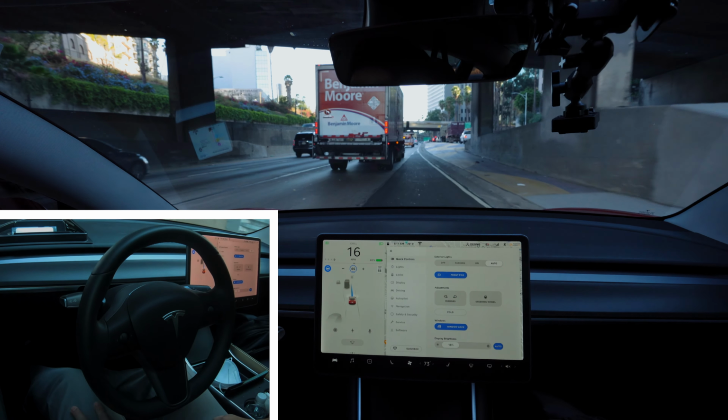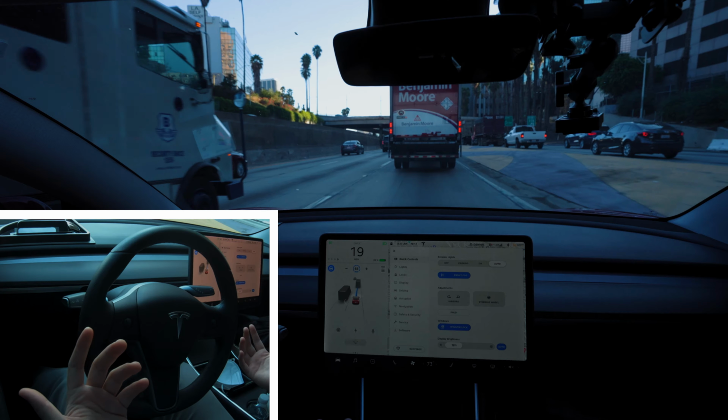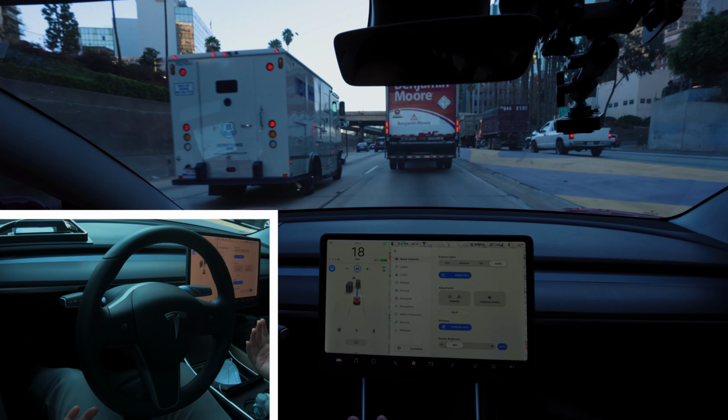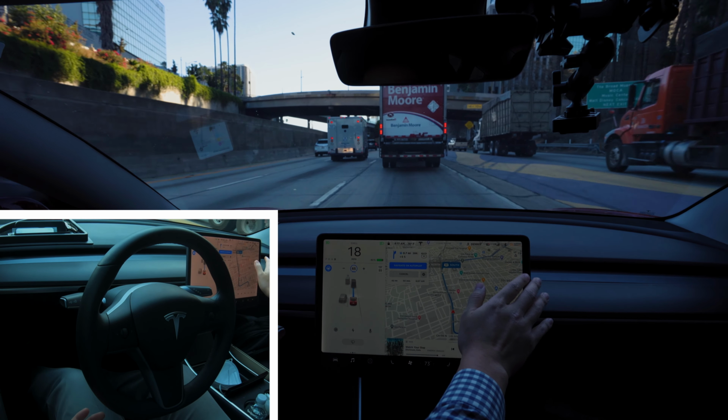It's a pretty sudden merge onto the highway, but that was pretty easy. I guess we were behind a truck right there, and there was an SUV behind us, so it was pretty easy to navigate that through there.